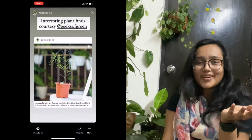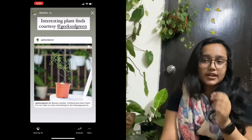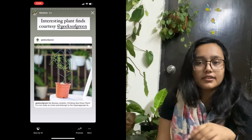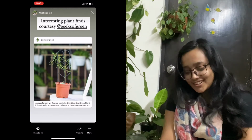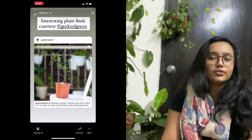She shared on Instagram this plant called Bowiea volubilis. I don't know if I'm spelling it correctly, but the name is so unique. The plant is so unique. It's like a bulb, a combination of a rhipsalis and the base of a ponytail palm with the hair of a rhipsalis. So it's a strange plant that I want to have just because of its name and its shape. Bowiea volubilis, climbing sea onion plant. The common name is sea onion plant. That's pretty much my wishlist for 2021.